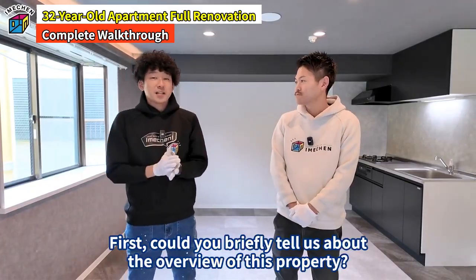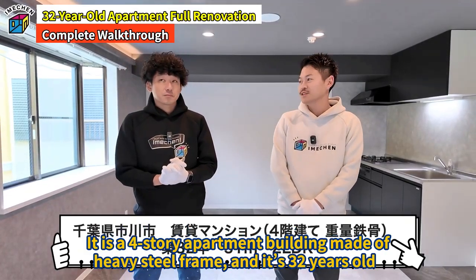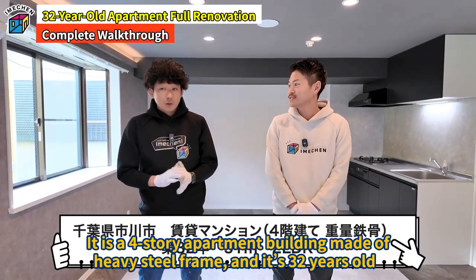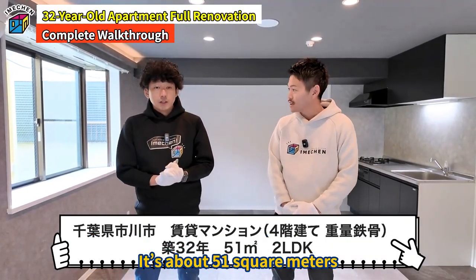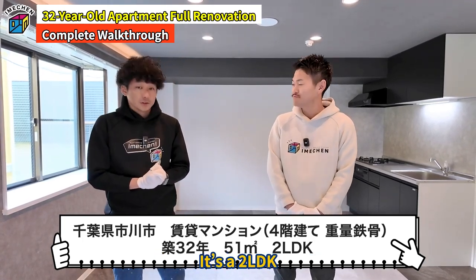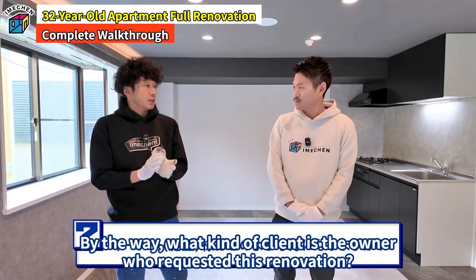Thank you. First, could you briefly tell us about the overview of this property? Sure. It is a 4-story apartment building made of heavy steel frame, and it's 32 years old. And how large is the unit? It's about 51 square meters. I see. And what's the layout? It's a 2LDK.